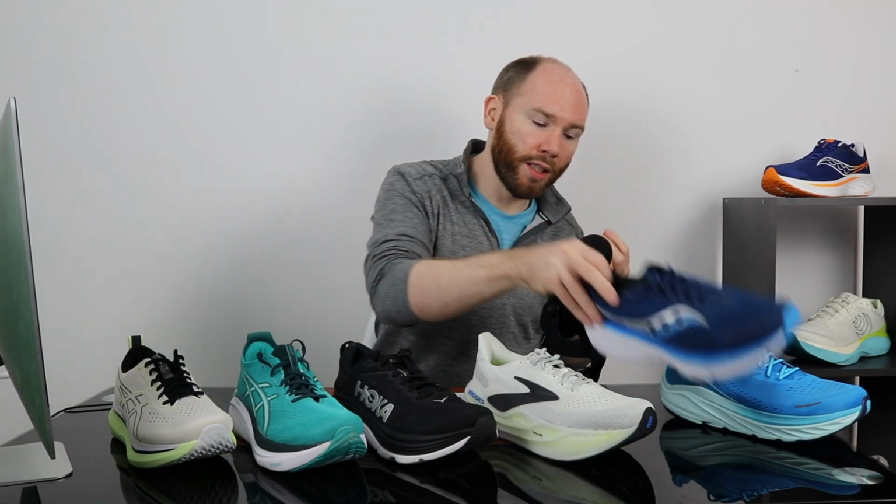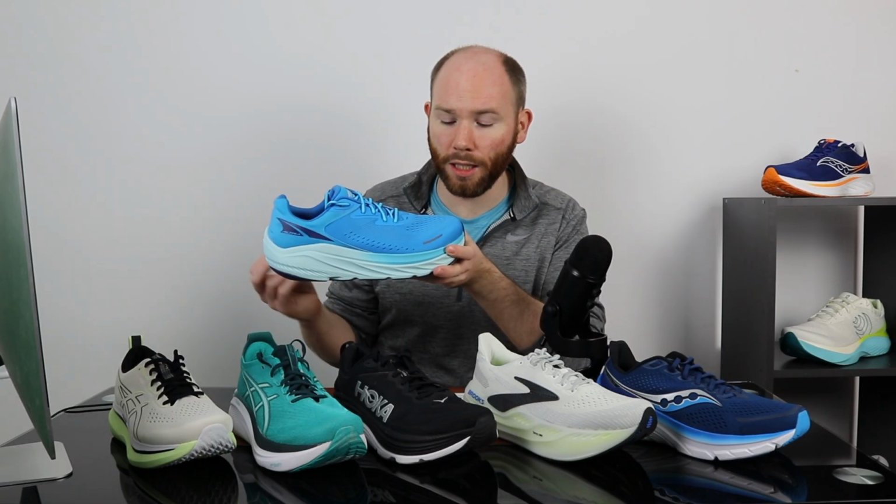Then finally, a completely different type of shoe that I wanted to share with you, which is the Altra Via Olympus 2. So this differs from all the other 5 shoes in terms of having a zero drop, so no difference from the back to the front of the shoe. Having a zero drop helps to create an even distribution of pressure across the foot, especially when you're just standing.